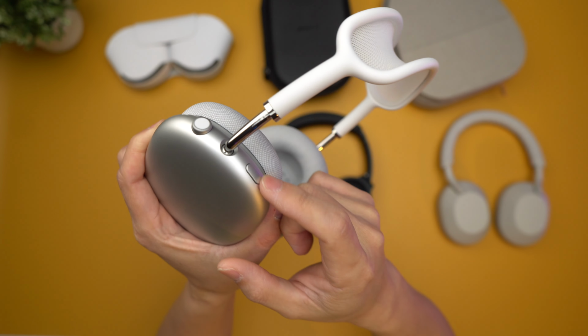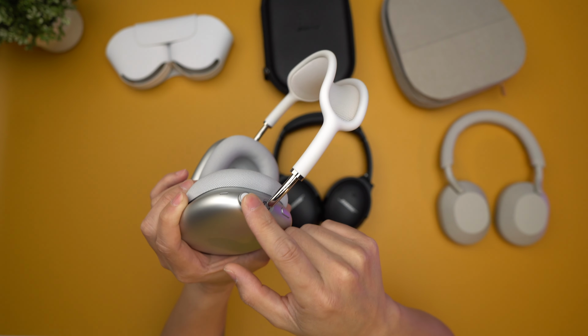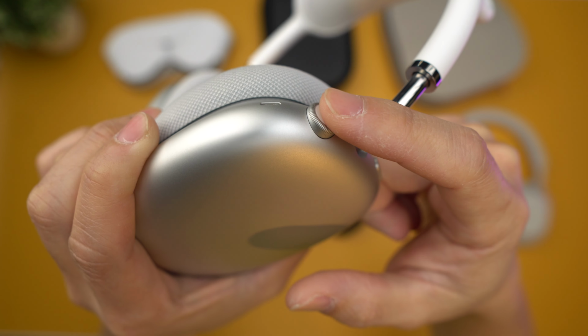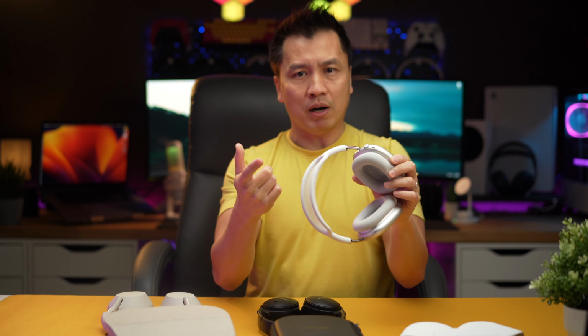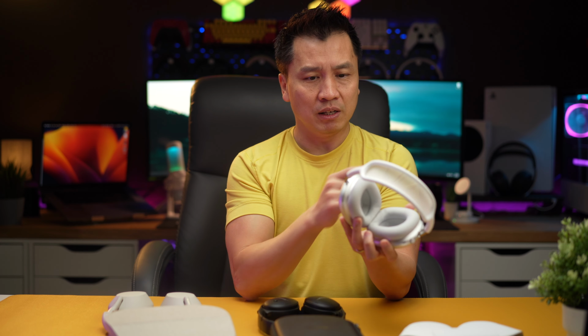You press this button right here to change the noise cancellation into transparency, noise cancellation, and all that good stuff. This dial right here, you can actually push down to play or pause music. And then the dial obviously is for volume. Really simple, love it, love it, love it.